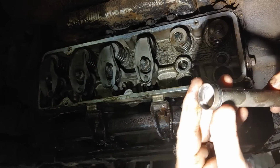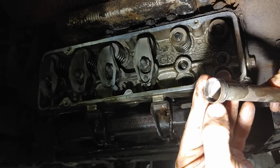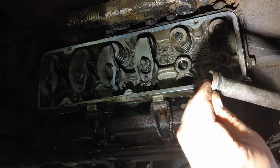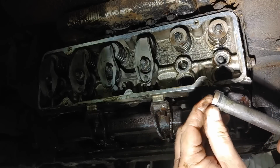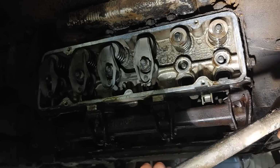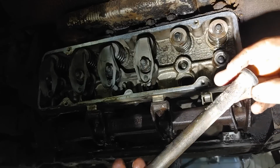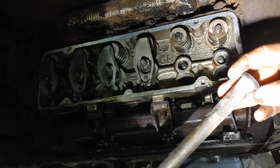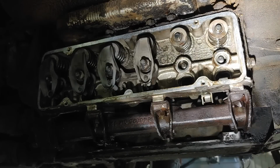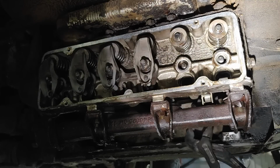Well, that's in bad shape. Yeah, at least. I wonder if someone got into the valve cover and was working and replaced those, but not these. I don't know. Because that's absolutely shot, that one there. Okay, get the other one out and we'll replace them.